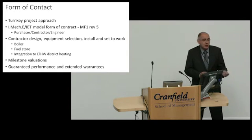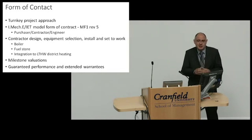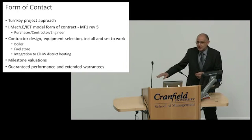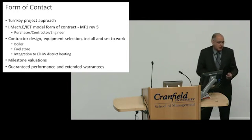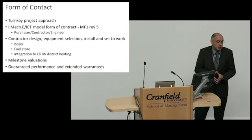The principle was a turnkey approach, and the contractor was to design, select the equipment, install and set to work. That doesn't mean that the university and us have abdicated our responsibility with regard to selection of equipment. We were very clear about the functional specification, what we required from the equipment that we were going to purchase and what the performances we required were, and the process that was going to be used regarding design.